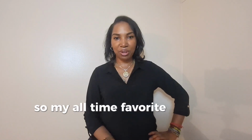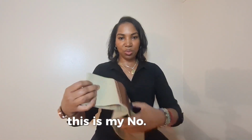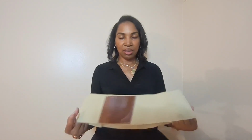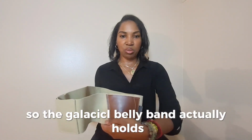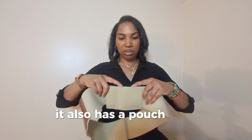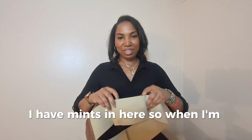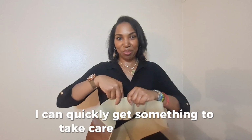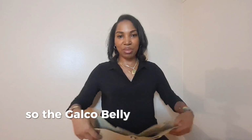So my all-time favorite concealed carry holster is the Galco belly band. This is my number one pick for any gender concealed carry. The Galco belly band accommodates a firearm on the right hand and left hand side. It also has a pouch that accommodates a cell phone. I have mints in here, so when I'm teaching a CPL class, I can quickly get to something to take care of my breath. I also keep chapstick in here. The Galco belly band is actually what I am wearing right now.